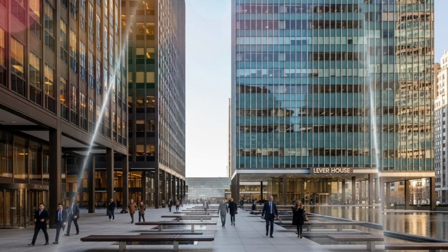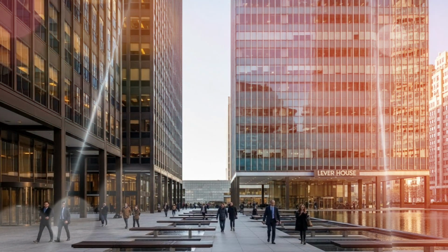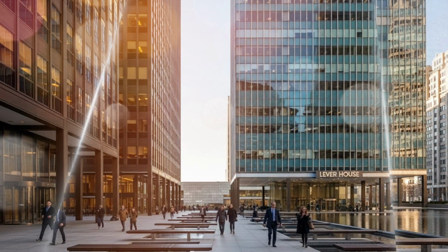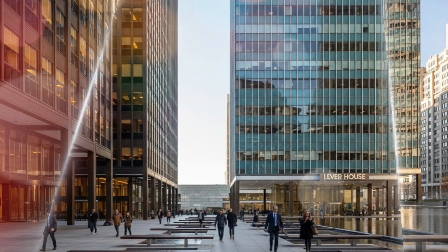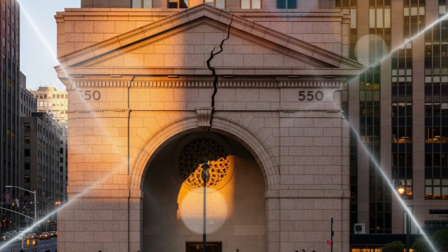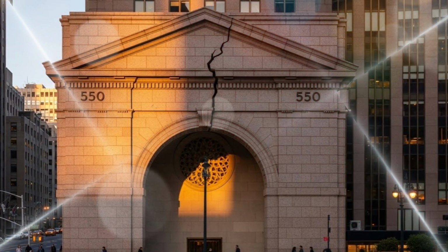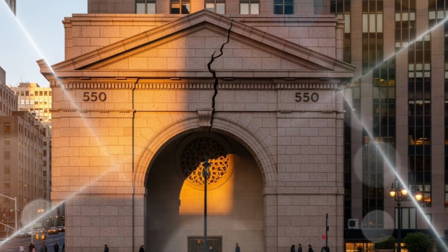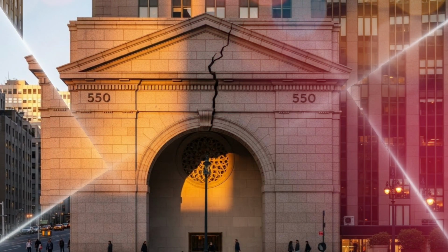New York's architecture isn't frozen history. It's a living layerscape where colonial farms stand blocks from billion-dollar towers. Each era built on the last, creating a city that's uniquely vertical, diverse, and unstoppable. What era calls to you most, the gritty roots or the gleaming future?